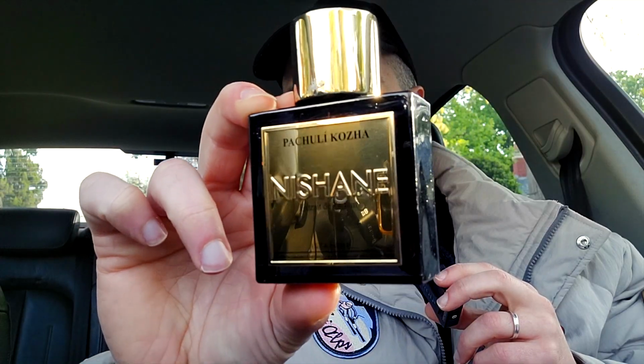It's from the house of Nishane, and I'm going to do an unboxing because it's Patchouli Kozha. Okay? Box makes noises. Useless people all around me doing useless things. Why don't you all get more productive and do fragrance reviews in your car? Why not? This is Patchouli Kozha by Nishane. There you go. Zoom in on that.